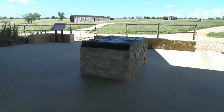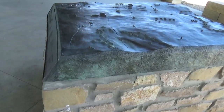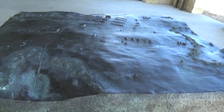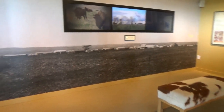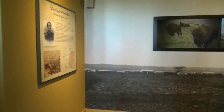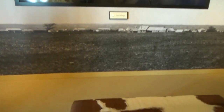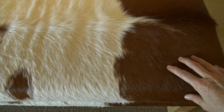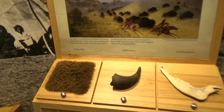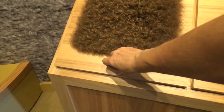Okay, this is the parade ground area, the historic site area. And this gives you kind of a layout of the terrain that's there. And then this, like any other information area, museum area, was a lot of fun. This was a longhorn who had served his purpose elsewhere, and they made him into a bench, and there were several of these throughout.